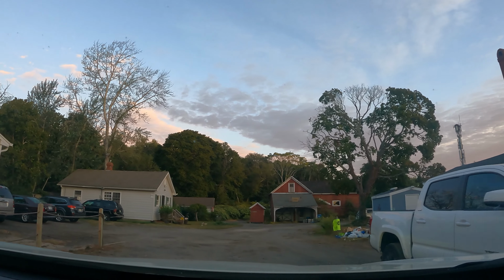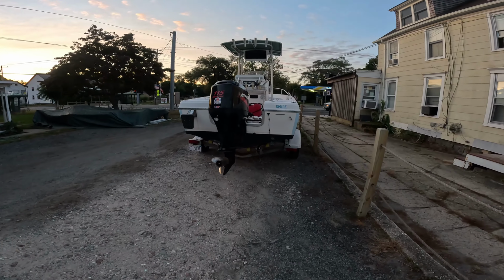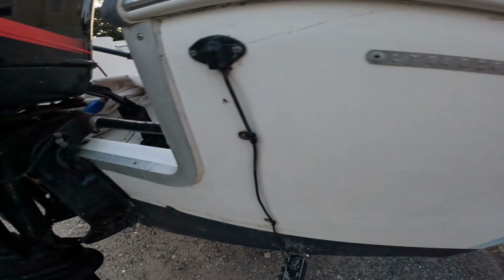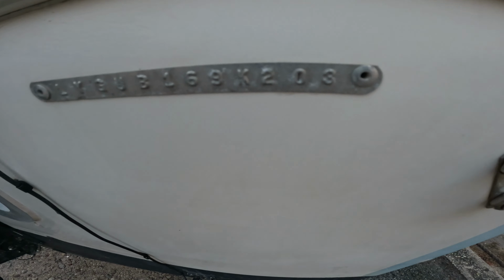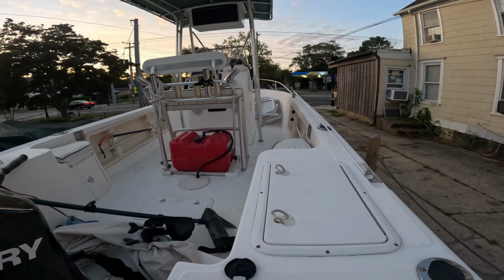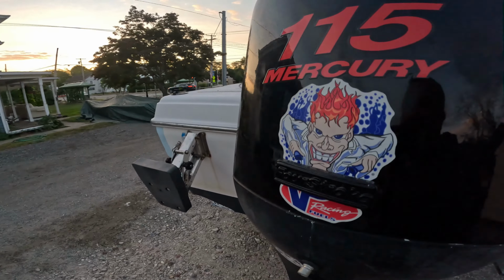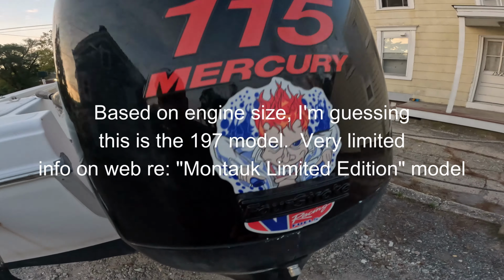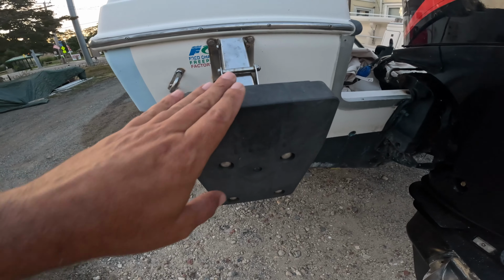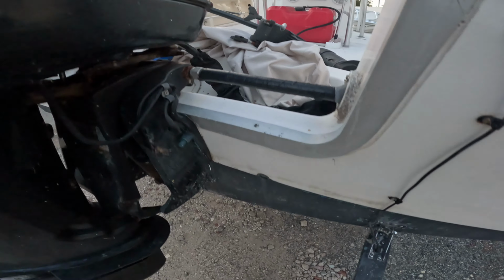Let's take a look. All right, like we said, this is a Sea Fox. Let's see if we can get a year. It's an '03. This is the Sierra, right after they were Sierra first. Looking inside, I'm wondering the size, maybe 19? It's got a 115 Merc on it. It's a 4-stroke. It's got an integrated bracket for a kicker motor. That's interesting. It's got a little splash well here.